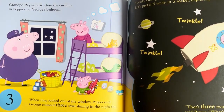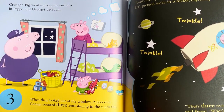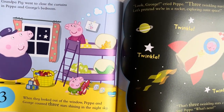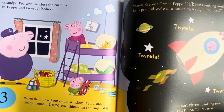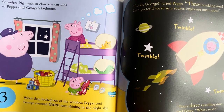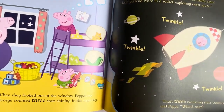When they looked out of the window, Peppa and George counted 3 stars shining in the night sky. "Look, George," cried Peppa. "3 twinkling stars. Let's pretend we are in a rocket exploring outer space." Twinkle, twinkle, twinkle. "That's 3 twinkling stars counted," said Peppa. "What's next?"